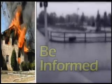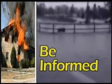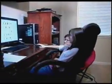What is the Be Ready Family Program? It's an emergency preparedness program for families to help them prepare for any disasters that they may experience. The steps involved are to be informed, be involved, and be ready. Be informed by exploring local disaster preparedness websites. Knowing where to find local information online is essential in an emergency.